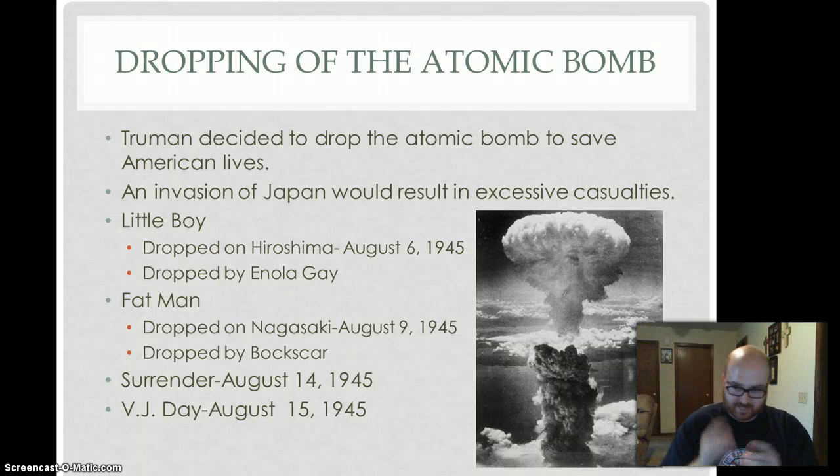Alright, the first bomb, Little Boy, dropped by the Enola Gay on Hiroshima on August 6, 1945. The second bomb, Fat Man, dropped by Boxcar, which is a very little known plane. Most people know the Enola Gay, but not too many people know the second plane, the Boxcar, that dropped the Fat Man on Nagasaki on August 9th, 1945.